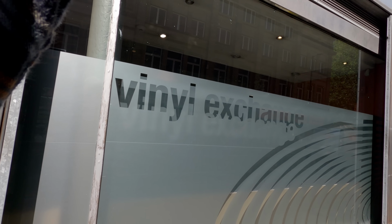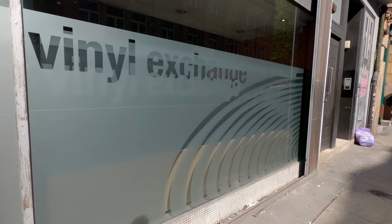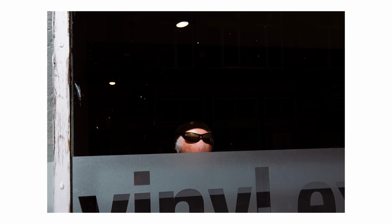Now this scene, I took a random image that is not usually my style, but the way he had his sunglasses on his head, I think it makes for quite a funny image. And I think if you can incorporate humour into your street photography, that's a really strong, powerful tool.